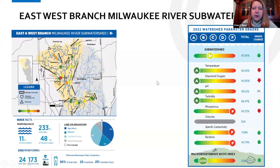So the east and west branch, which I just showed, got a B minus again in 2022. And you really can tell it's doing pretty well for all of the main parameters that we would look at for aquatic health, which is temperature and oxygen, turbidity. So that's all really good news. But this watershed, as well as most of the other watersheds in the basin, even though we saw pretty marked improvements in some cases in things like bacteria, the grades are still F grades. And similarly, I think this is one of the few watersheds where we did see a worse phosphorus grade than we had the year before, which is obviously not a trend that we'd like to see.